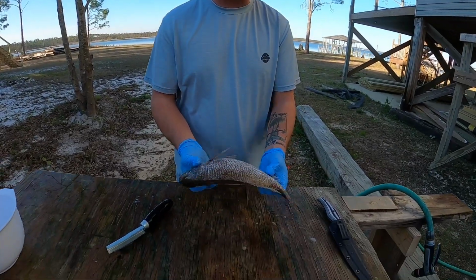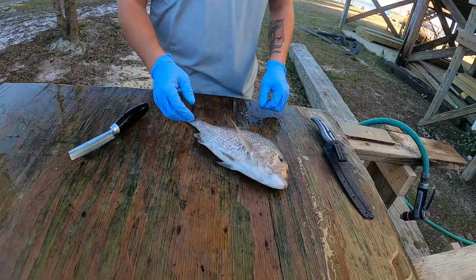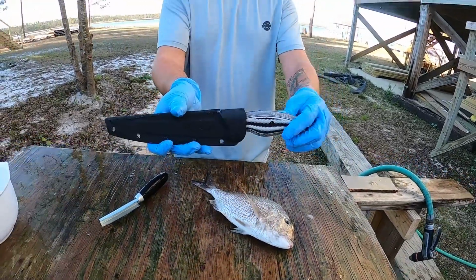So next thing I'm going to do is field dress it, which means I'm going to take a knife, and today I'm using the Sword 7-inch fillet knife.